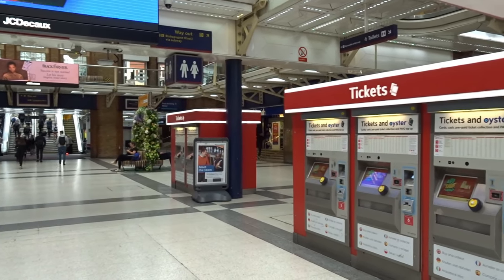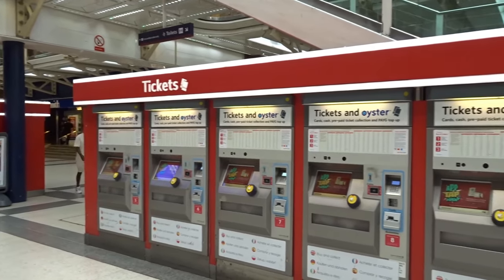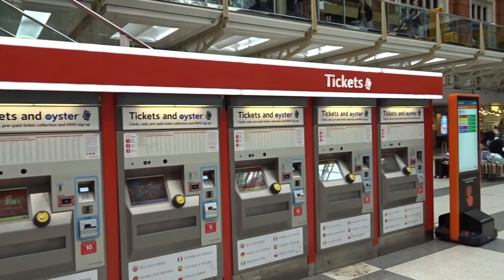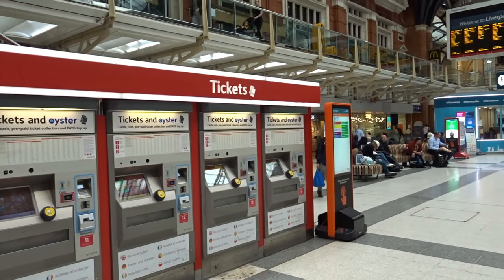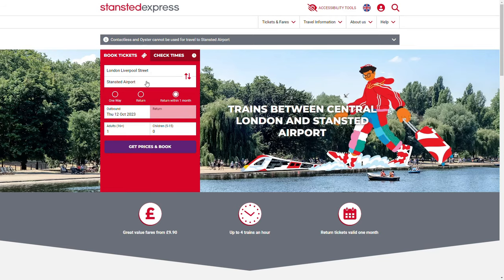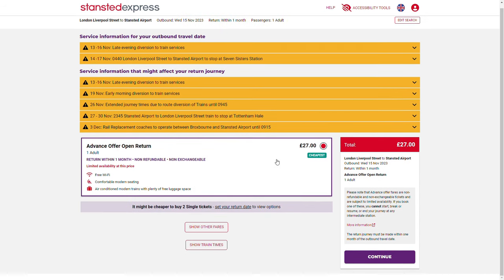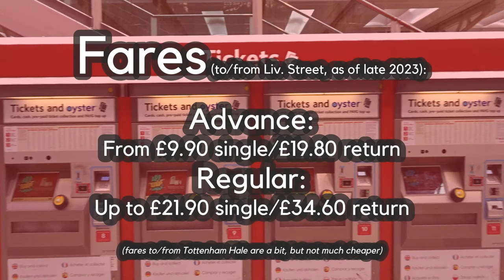For the Stansted Express, you can either buy your tickets online beforehand or at the station. For most people, it's advisable that you buy your tickets at stanstedexpress.com, where you can get fares for as low as £9.70 when you book well in advance. Regular fares for a single journey as of late 2023 is £21.90 and £34.60 for return. It's not the cheapest at all, but there are more possibilities for saving money.